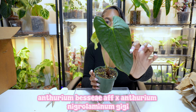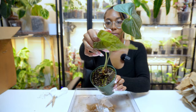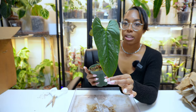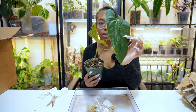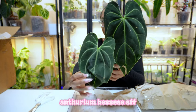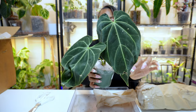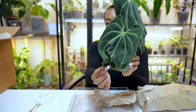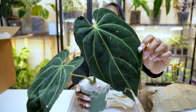This is another hybrid here. I don't know how to pronounce the first Anthurium, but this is a Bessier AF hybrid with something else. It does have only two leaves, but it's very unique. It has a very narrow leaf, which I really like, and this is the newest growth, so at the moment it only has two leaves. And here we have an Anthurium Bessier AF. Very nice leaf shape. This one did get a little ripped, but that's all right. It has those beautiful dark leaves. I really do like the Bessier AF. I think it's a really gorgeous Anthurium and it is velvety as well, so it is really pretty.